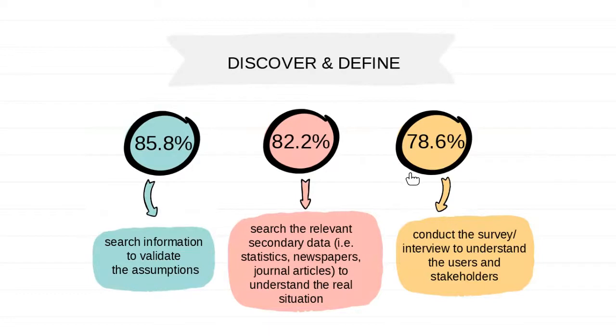At the discover and define stage, you can see that 85.8% of the students are self-driven to search information to validate the assumptions, to check whether the assumptions are right or wrong. 82.2% of the students actively search the relevant secondary data such as statistics, newspapers, and journal articles to understand the real situations of the problems and the user. 78.6% of the students will conduct surveys and interviews to find out about the user and stakeholders before they come up with the solutions.